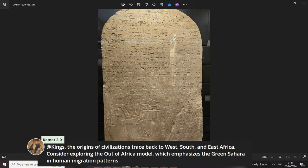Okay, movements to and fro, ebbing and flowing. You know, people are like water. If water stays stagnant, it goes putrid. However, if it flows, it continues to be usable, for want of a better word. And that's exactly how people work, and that's exactly how I believe it was on the African continent.